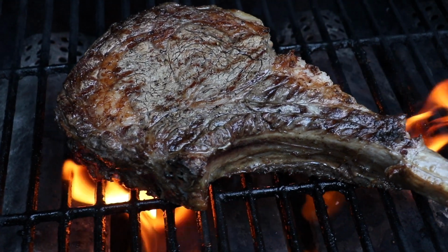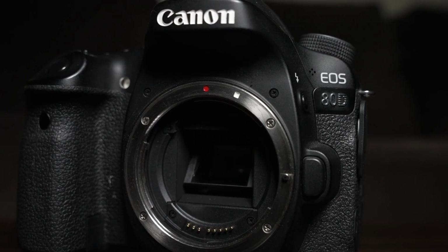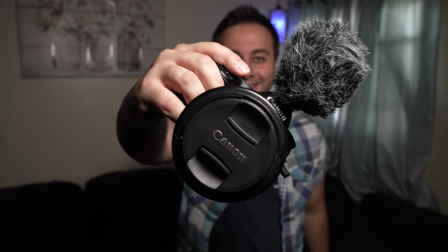Along the way, I'll be shooting some epic B-roll, including a Tomahawk ribeye steak, and I'll prove to you guys why the Canon 80D is still a budget-friendly camera that you should consider. Here's my review of the Canon 80D.